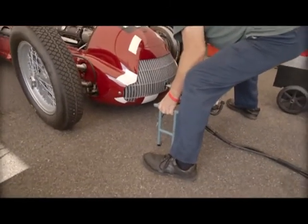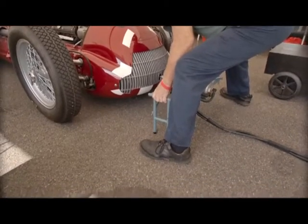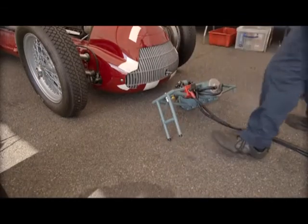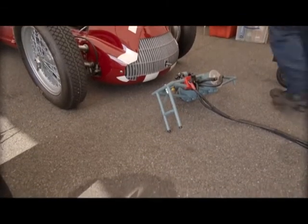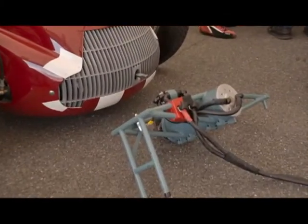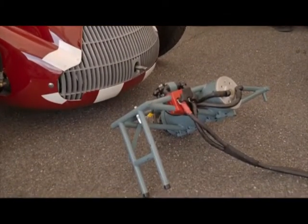Wow, how special is that? You hook this thing up and zip the motor over, and boy, let me tell you, they don't miss a trick here. This event has it all, without a doubt. I hope everybody can make this event next year when we get back to normal.